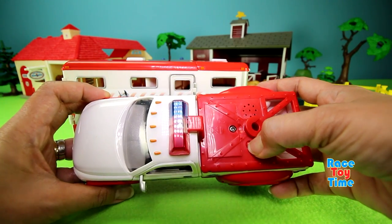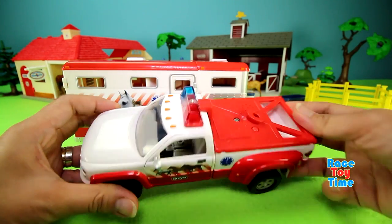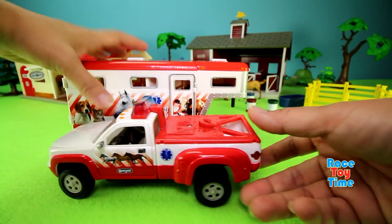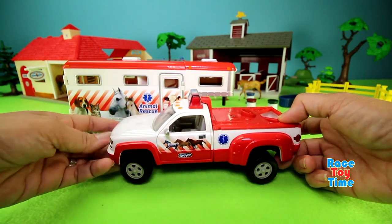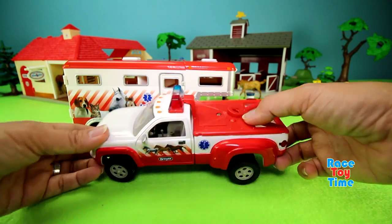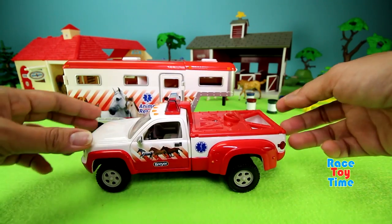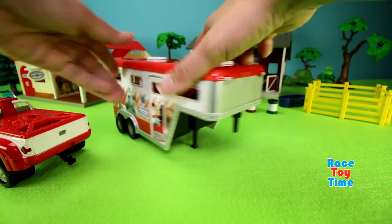And let's push this button to hear the siren. Wow, this is very cool. Let's put the trailer back on the pickup truck.